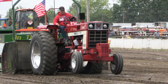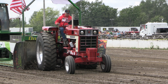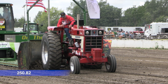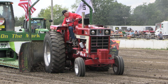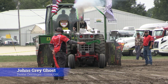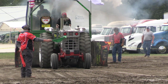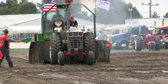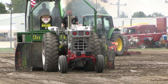All right, on our grandstand side, that was Ron Renner out of Ludlow Falls, Ohio, with International 1066. Good running distance. Bill Myers is 167.92 with his run. Next up, Leanne Wills, you're up next out of Union City, Ohio. John Deere A. Lester Davis, be ready.